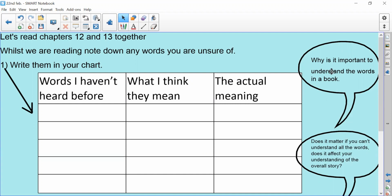I want us to really think. I've put some nice key questions here. Why it is important to understand the words in the book. Have a little think. Does it matter if you can't understand all the words? Does it affect your understanding of the story? How does knowing the words enhance your understanding of the story? Okay, so have a little discussion with yourself or with anyone else that's around. Why is it important that we really learn new vocabulary, and how does it help us understand a story better?